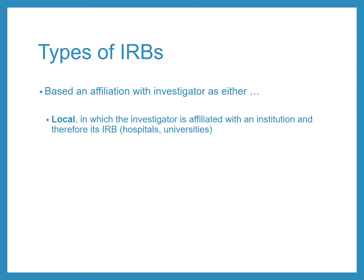Northwest Vista College has an IRB. So every institution where there could be human research will have an IRB. So hospitals and universities is really what I'm talking about.